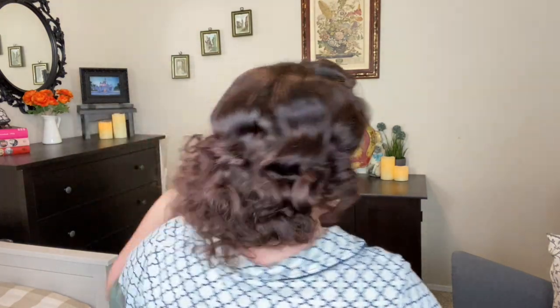You can see the back is still a little bit fluffy, but I'm going to smooth it out with my boar bristle brush once I figure out how I'm going to style it. So I don't want to do too much pinning or anything like that, because that does pull on the curl a little bit. But I want some of this more off of my face. Like I said, it's warm today and I just want it away from my face.